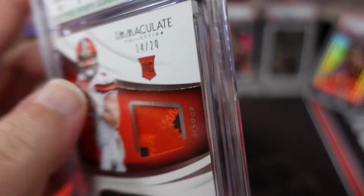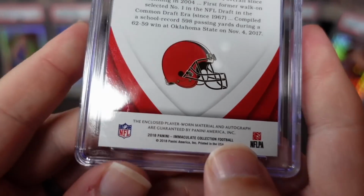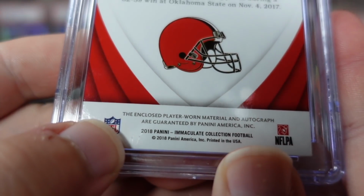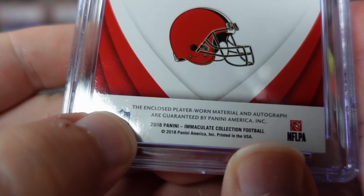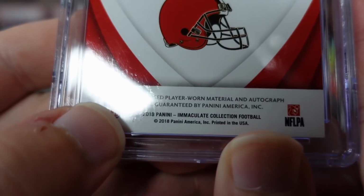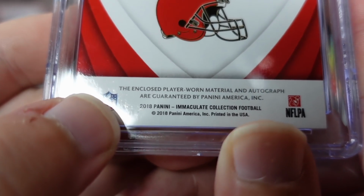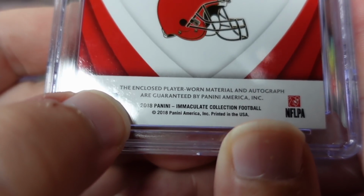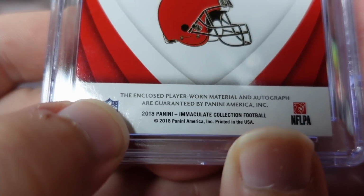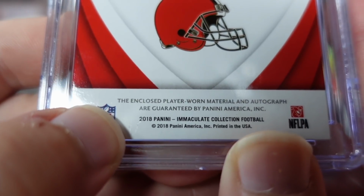Not too bad, but what nailed it was on the back here, right underneath the 2018 Panini. See that little, almost looks like a Brahma bowl, like the Rock's tattoo, right there, just under the 2 of the 2018 Panini, right there. It's like a little U-shaped crease almost, or mark or something. I don't really know what it is.